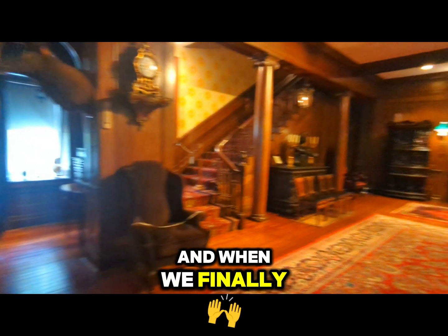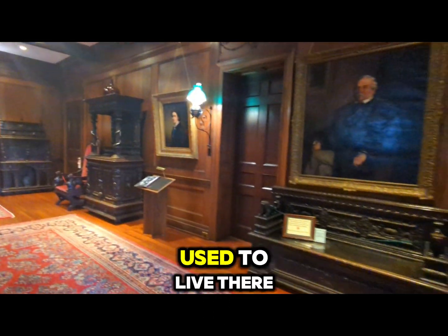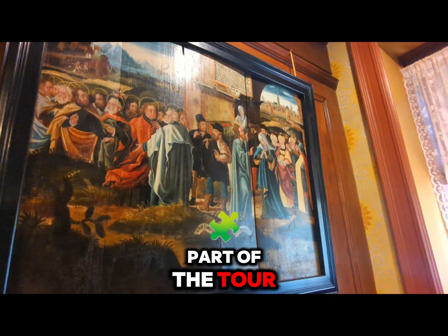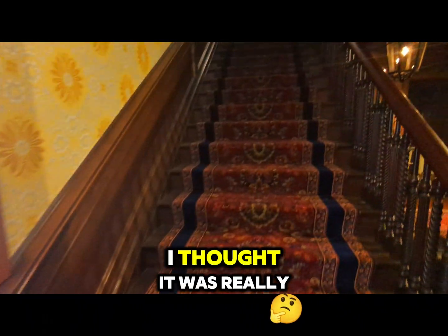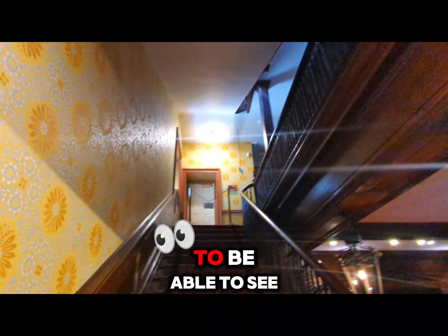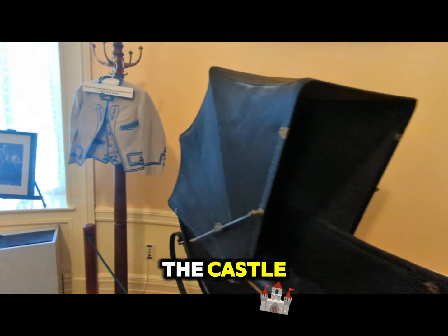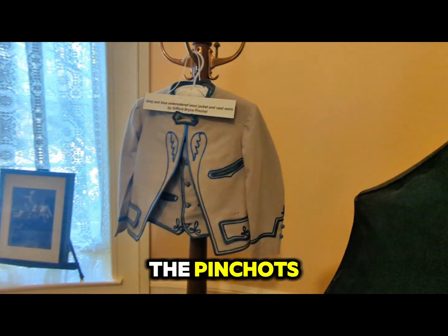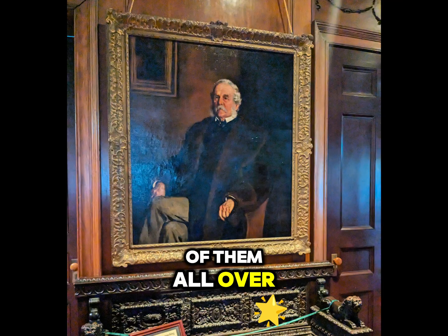And when we finally got inside of the Grand Castle, we learned a lot about the family that used to live there. The second level of the castle is not part of the tour, but we did get to see the entire first level. I thought it was really interesting to be able to see all of the artifacts that remain inside of the castle. The original family that lived here were called the Pinchots. In fact, there are a lot of portraits of them all over the house.